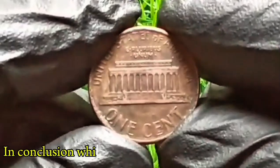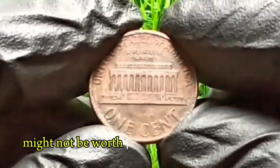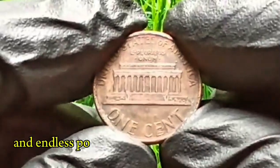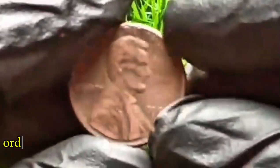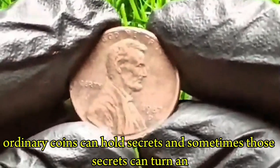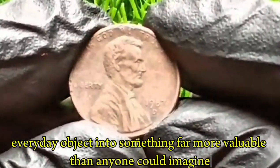In conclusion, while the 1987 penny in fine condition might not be worth a fortune on its own, it's a reminder of the rich history and endless possibilities within the world of coin collecting. Even the most ordinary coins can hold secrets, and sometimes those secrets can turn an everyday object into something far more valuable than anyone could imagine.